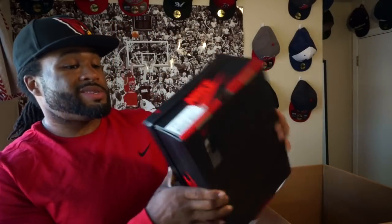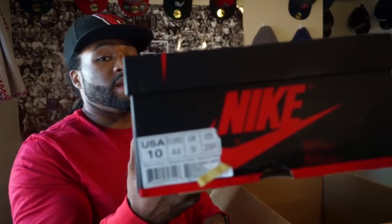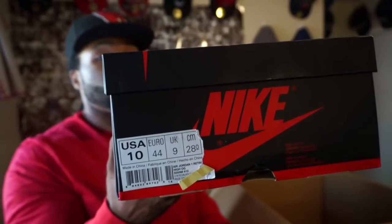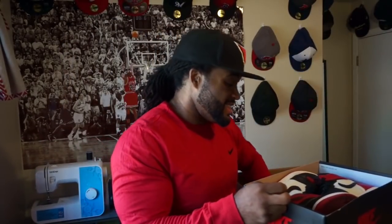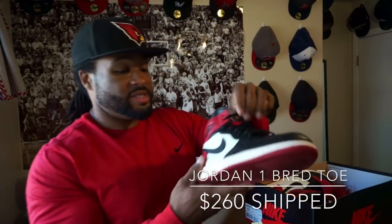But this is what I was waiting on. This is size 10 though. I need at least a 10.5 for me. Alright. Bred toe ones. OG.